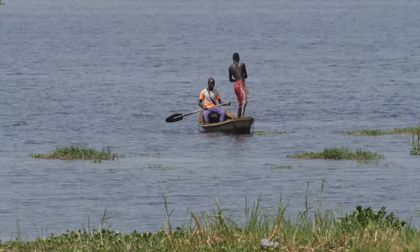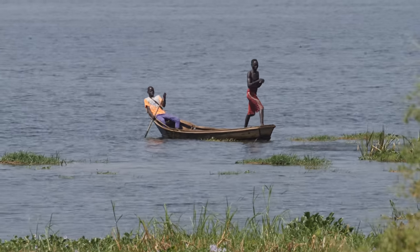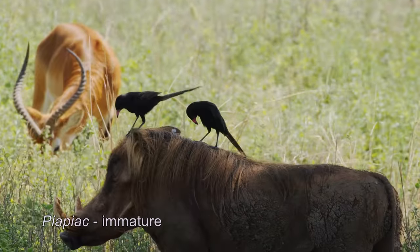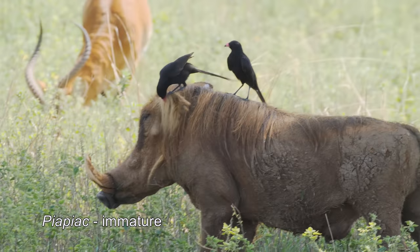Peter's having fishing lessons now. And then just open a little bit that way. Go on. This is an adult pied kingfisher, and the next two are immature ones, still learning the technique.